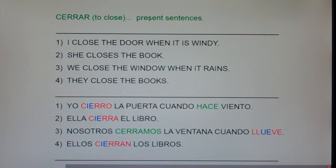And again, notice, cerrar is a boot verb, and this E turns into IE, IE, IE. The only form that doesn't change is the we form because we keep our letter.